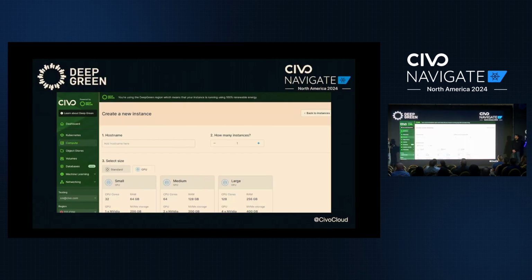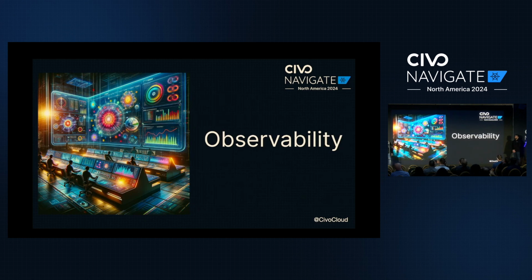And with Civo, you can create GPUs in the Deep Green region. So whenever you are creating GPU-powered applications on the Deep Green region, it's sustainable, so you can be happy creating the AI workloads.